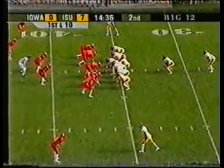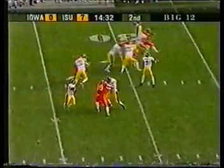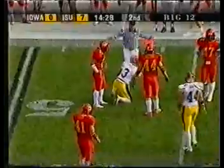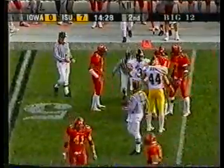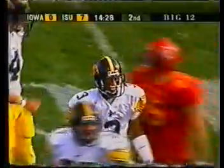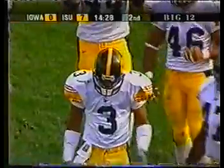First and 10 from the 36. Banks, second pass of the afternoon. Rifles the pass, complete right at the first down marker. And Khalil Hill, he's having another great afternoon with receptions. Three catches already for Khalil, doing a good job of pushing the defenders back, and a confidence throw for Brad Banks. Coming back to your quarterback and letting him get set and throw the football down the field.